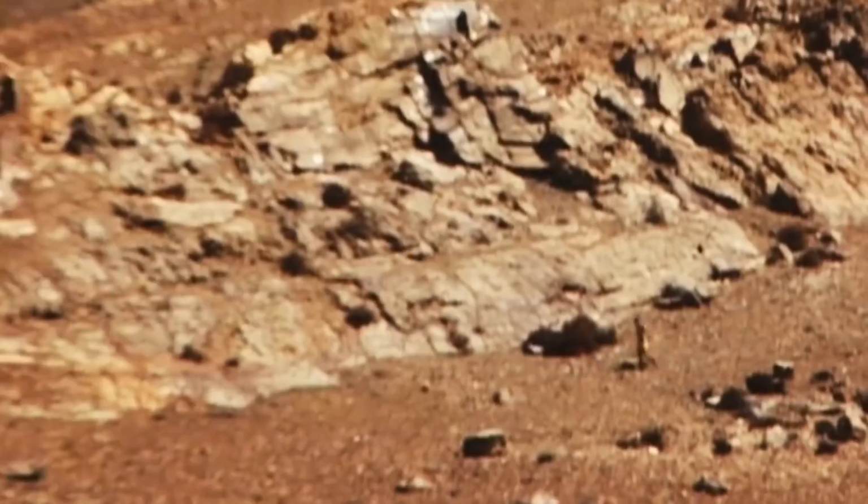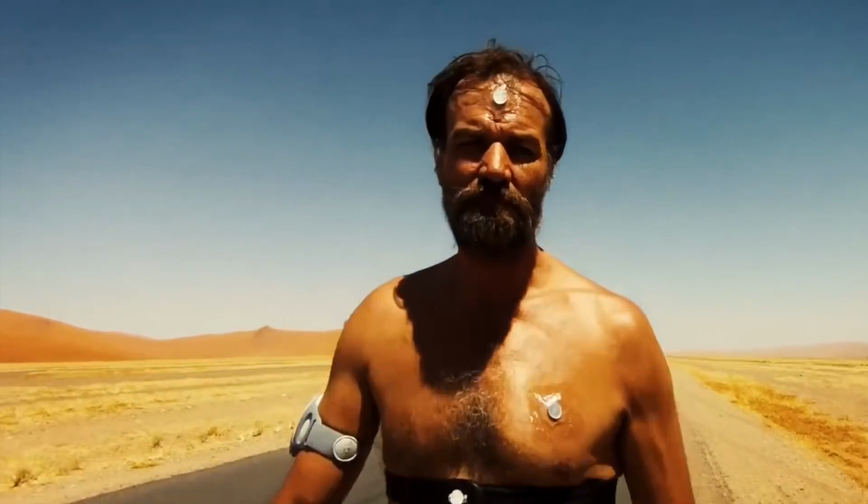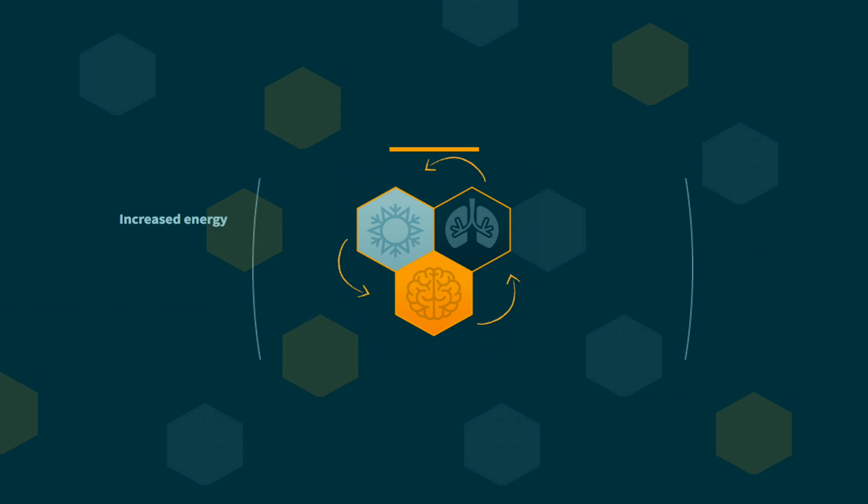I decided to trial this because I get bored of normal exercises and I like to push the human body, see what it's capable of. All of these benefits are listed on the website, so I was like, well, why not?